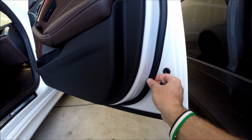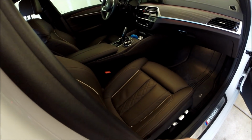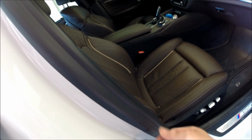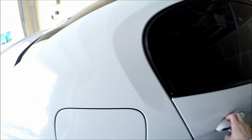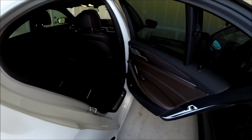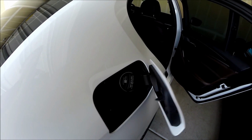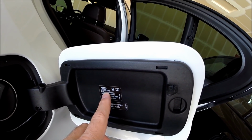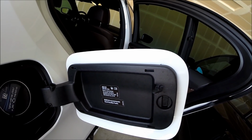It's all insulated here, just the typical BMW double insulation, and here as well. They make them better now. The older ones, they used to come off and they break or whatever, but these ones are better. The fuel door here, see, opens automatically, so not bad. Minimum octane 91. So yeah.